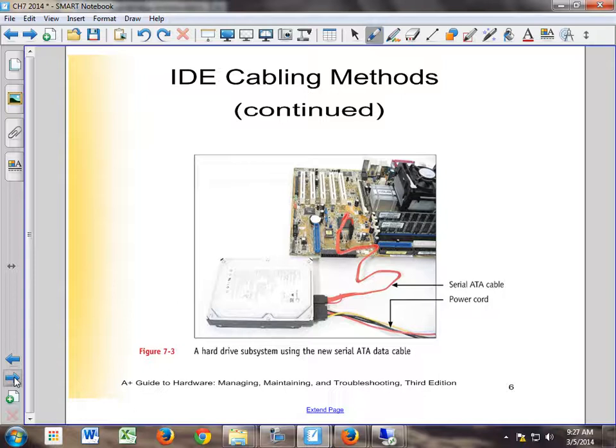If your computer doesn't have one, this adapter costs 99 cents. To change it into a SATA connector, okay, this only goes on one way. There's a little L. See the little L? You can't put it on upside down. It won't go in. So you can just get an adapter for that.